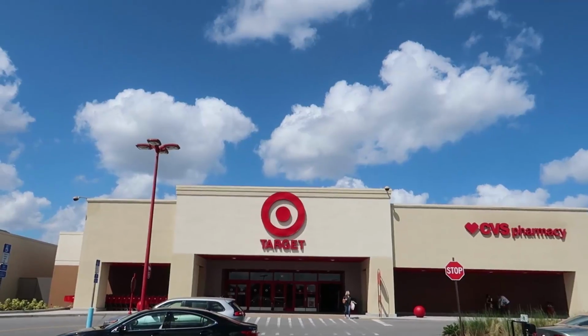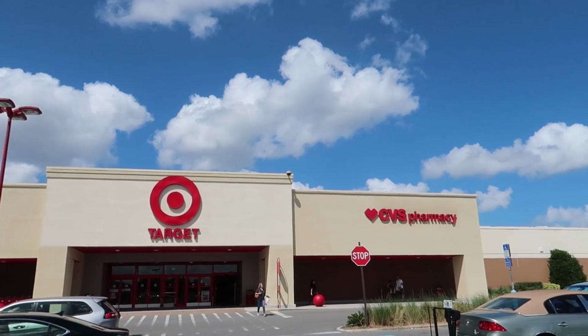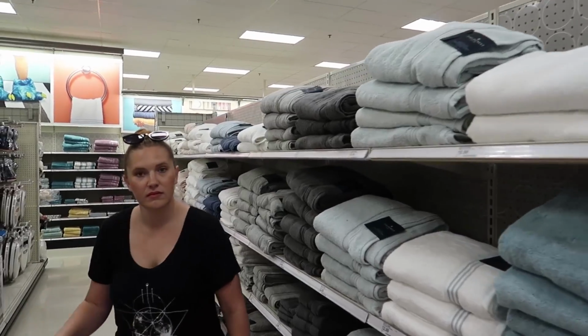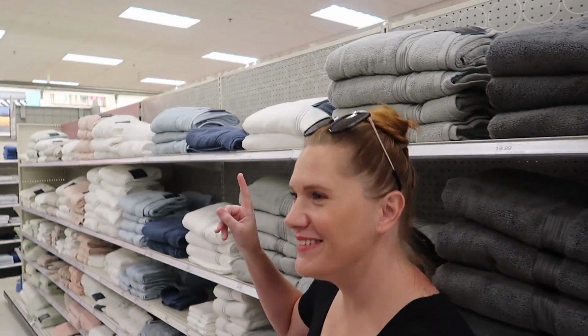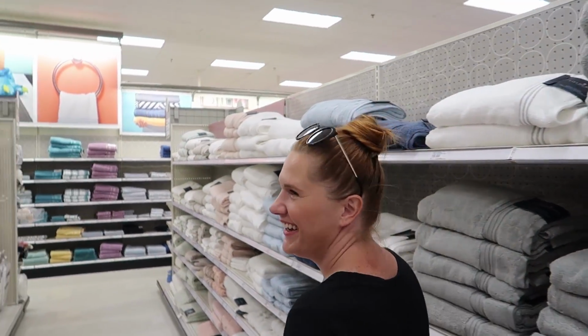Oh, that's weird. Okay. I think this is the first time I've ever seen a Target and a CVS pharmacy in one. Buying towels in the Target. We are so... What is it like when you're a person who does home things, like domesticated? Is that the right word? Because I'm buying towels. Yeah, we're domesticated.